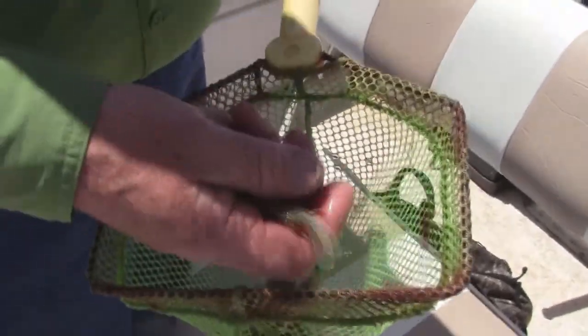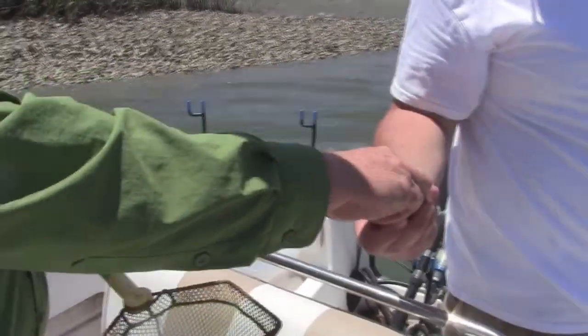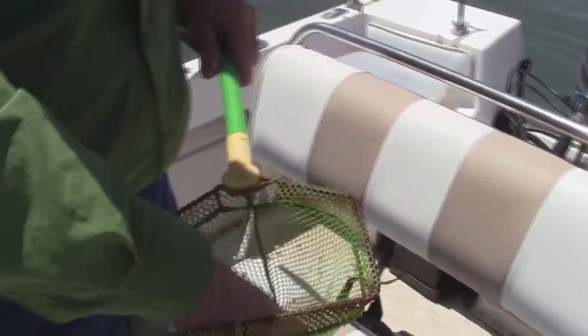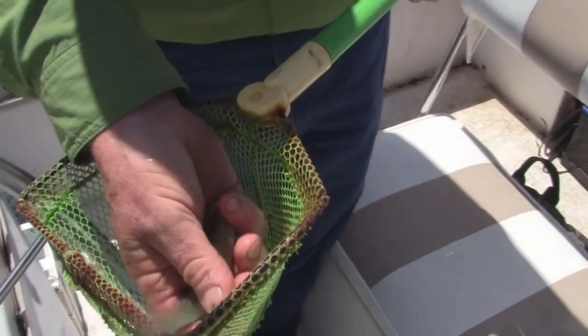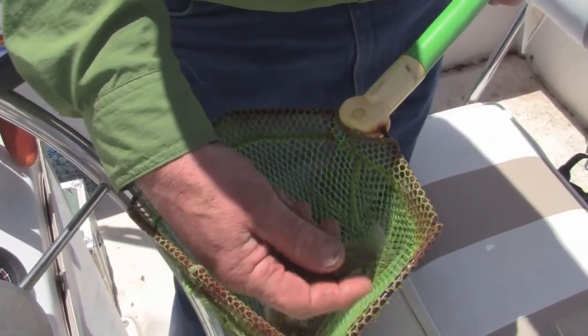Anybody need a fresh bait? You want a fresh one? Yeah, I'm going to need a fresh one. All right, guys. This is the kind of bait we're using right here, folks. Let me give this one to Bruce, and I'll show you a bigger one. These are mud minnows, and they're readily available down here at all the bait and tackle stores. If I can get them to hold still a little bit for you.